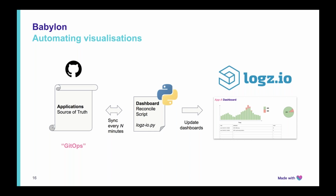is created. And we have that script that runs continuously, every time that we change something to our source of truth, which is stored on GitHub. And every, say, 5 minutes, we just make sure that all the applications that we have in our system have a corresponding dashboard on Logz.io.